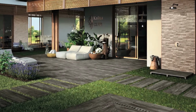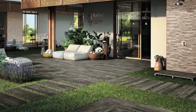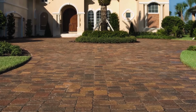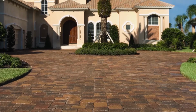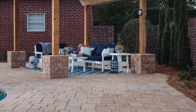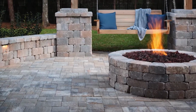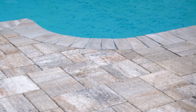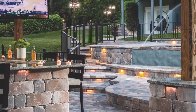Hardscaping is just like it sounds. It is hard materials used that we incorporate with your landscaping. So that can be anything from a paver driveway to patio, outdoor kitchen, outdoor fireplace, anything that enhances your outdoor space. From driveways to patios, fire pits to pool decks, hardscaping with these beautiful products can make your outdoor living spaces your favorite place to hang out.